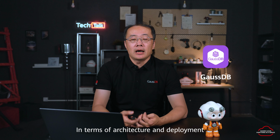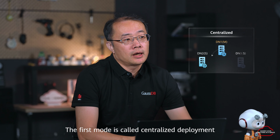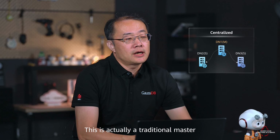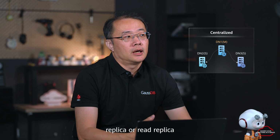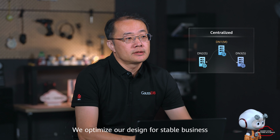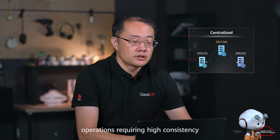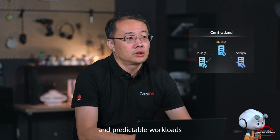So GaussDB is our enterprise-grade relational database. Architecture-wide, deployment-wide, we have two modes. The first mode we call centralized deployment. This is the traditional master and replica or replica standby mode. In there, we optimize our design for stable-state business operation, requiring high consistency and predictable workload.